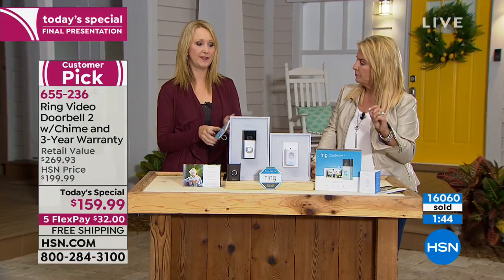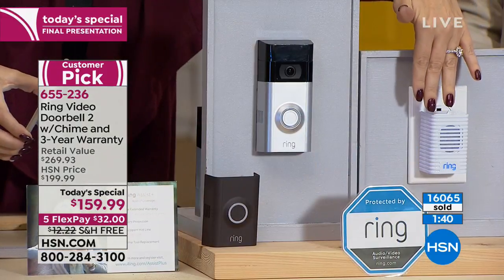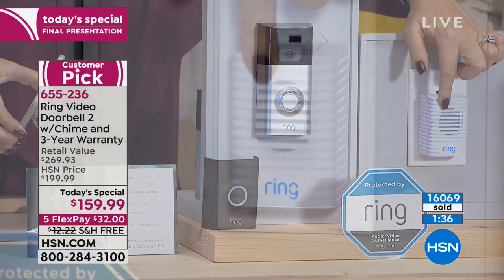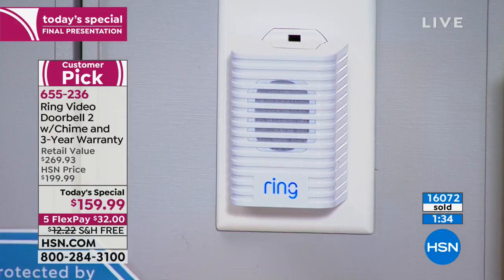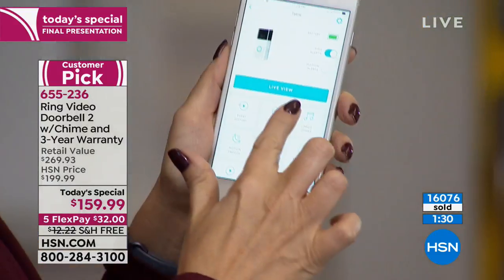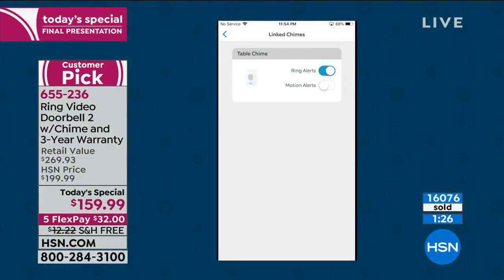Great question. This is Wi-Fi enabled, just like your Ring Video Doorbell, so you could place this anywhere inside your home. You just plug it into a wall outlet, and it takes up just one spot. Once you've set it up in the free application for Apple and Android, you're going to be able to turn on your Ring alerts and your motion alerts if you prefer, or all of them if you want. It's really easy to set up. You can have it up and running in seconds.